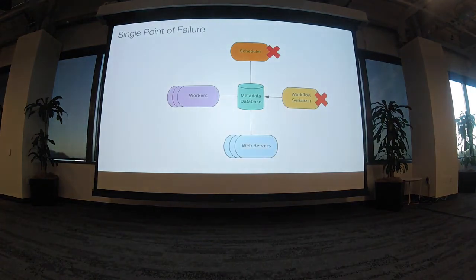And this diagram illustrates the single points of failure that we had in our system. The scheduler was the first single point of failure. If the scheduler container went down, scheduling would stop and no workflows would get scheduled. So this would be an outage for our system. The second component is the workflow serializer. If that went down, no new workflows could get added to the system, and workflow changes would also not be picked up. So this is not an outage, but it's definitely not an ideal situation.